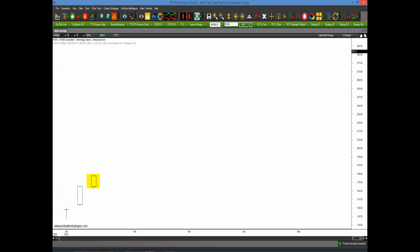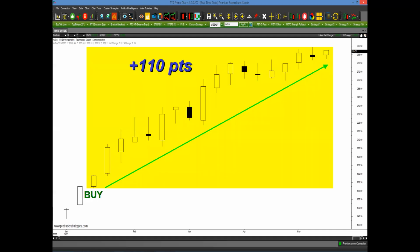Let's say you had become a student of this and you've seen how powerful it is. You say to yourself, wow, this works pretty well. So I'm going to buy here, or I'm going to buy some more, or I'm not selling. And look what happened. Coming into last week, the stock was up 110 points. Now, we're not saying you would have made 110 points or any of these examples, but that's how much you had to work with. You could have gone in this trade and taken a quick 10-point gain and said thank you, or maybe you made 50 points. Either way, this got you in at the bottom before that big run.